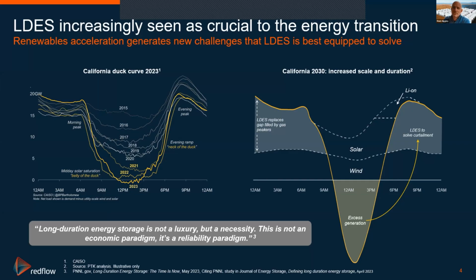So, nothing you're seeing here is probably all that foreign to you. Long duration storage is really crucial to the energy transition. And it's not just because the bottom of the duck curve is getting deeper and deeper, but that the width of the duck curve is actually getting wider and wider as we get further into the energy transition, thus necessitating long duration storage as a technology class.